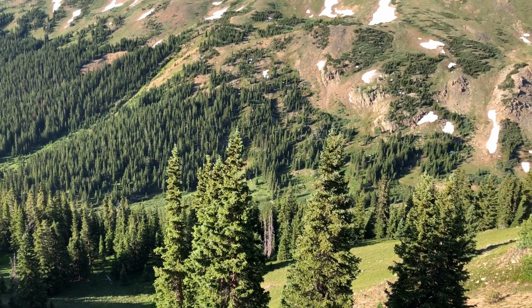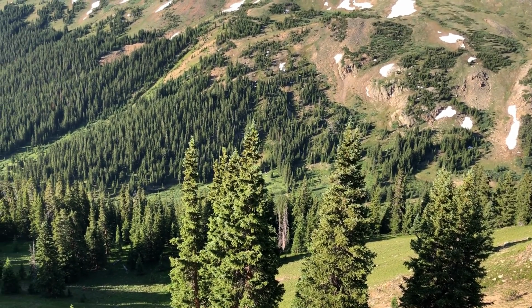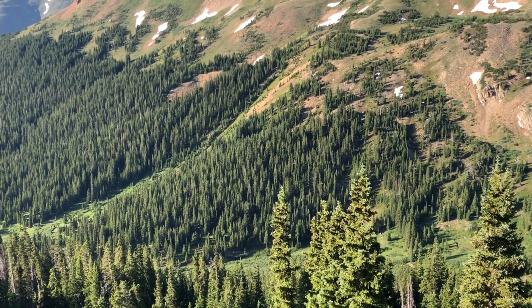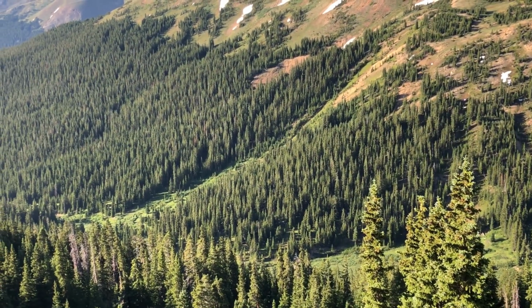I don't know if I've said it before, but it's always amazing to me in Colorado how the trees look like they're intentionally planted. I mean, they seem to grow in exactly the same direction. I guess it's just the nature of the kind of evergreens they are.